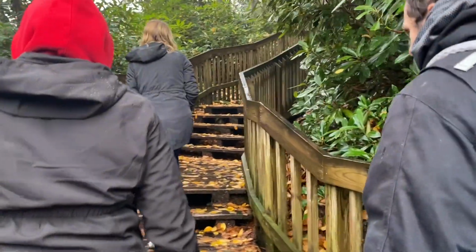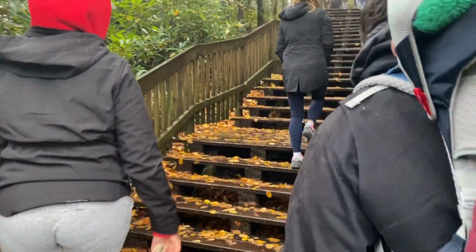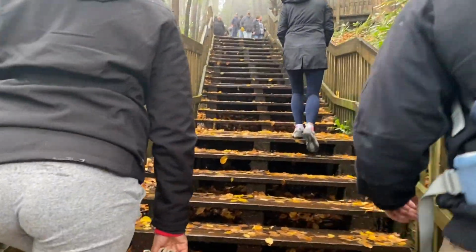Down at the waterfalls, they were pretty impressive. They were really roaring with all the water, but a lot of people, which is to be expected, especially since everyone wants to see the fall colors.